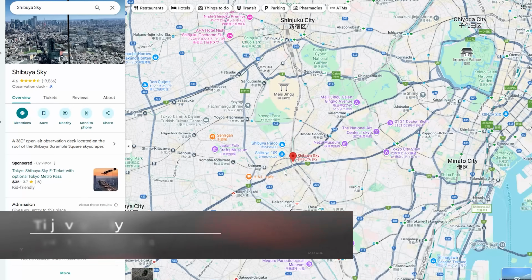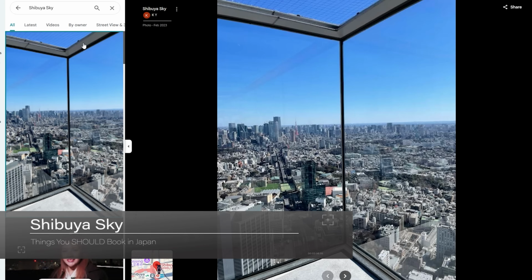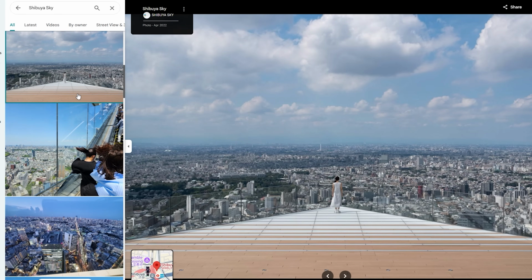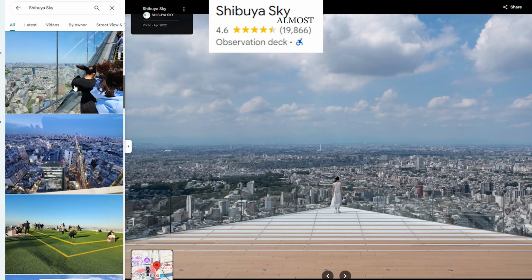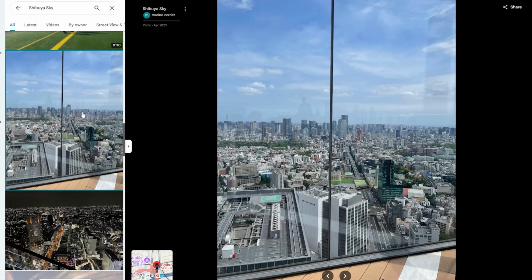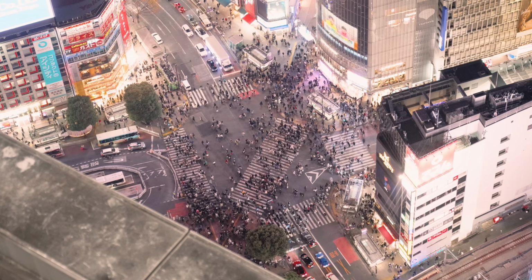The next attraction is the Shibuya Sky. This iconic building has a whole lounging area designed for you to use as you enjoy the skyline and relax at the top of the Shibuya Square Scramble Tower, which has 4.6 stars with over 20,000 reviews. This open-air observation deck is 229 meters or 751 feet tall, which is half the height of the Tokyo Skytree observation deck. While not as high up, it does allow you to enjoy a view that is a bit closer to the core of Tokyo and its iconic buildings, along with the famous Shibuya Crossing Scramble.